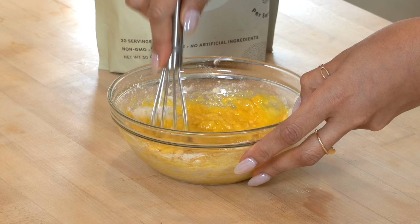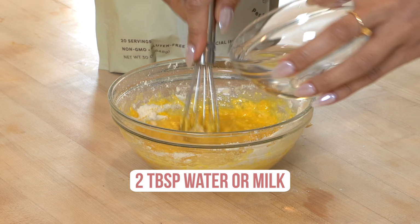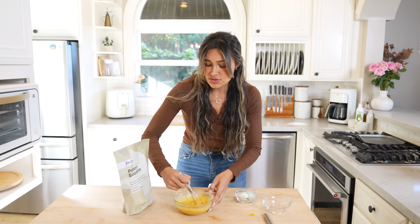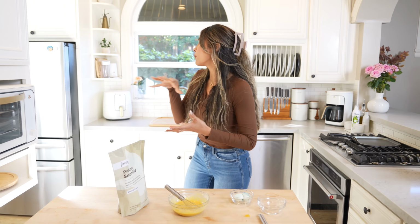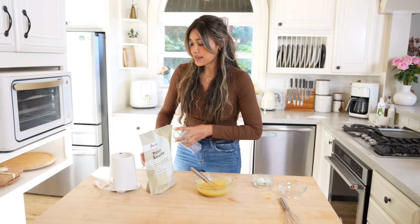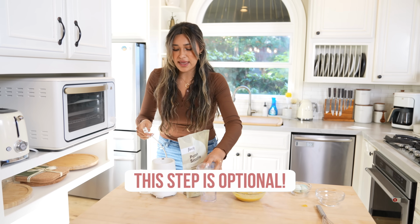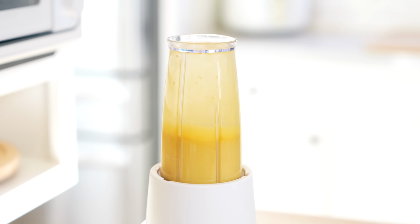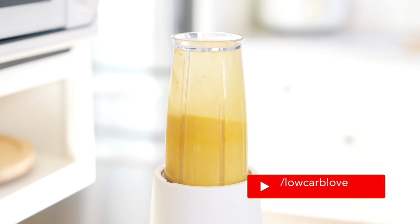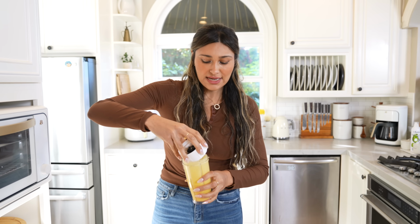Okay, and as you can see here, it's nice and thick, so I'm just gonna add a little water. Okay, so just to make my life easier, because I just want it to be nice and smooth, I'm gonna get my little blender and we're just gonna blend this so that it creates a really, really smooth pancake batter. Perfect. Okay, it's nice and smooth.